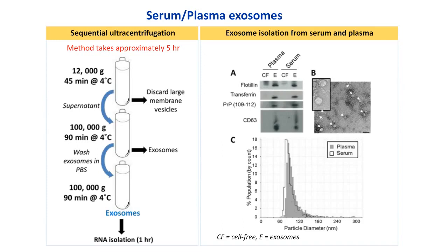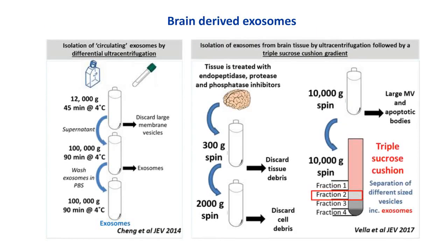We've also profiled PrP here, as we've seen the prion protein present in exosomes, as well as CD63. These are the exosomes from plasma and serum under EM, and using a NanoSight particle counter, they are all sitting at about 100 nanometers in size. What we've also been able to do in our lab is not only isolate exosomes from what we call circulating exosomes, but also from intact brain tissue.